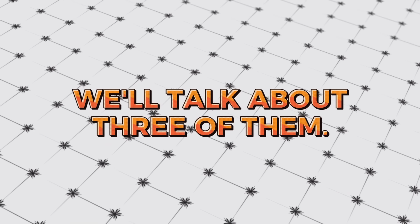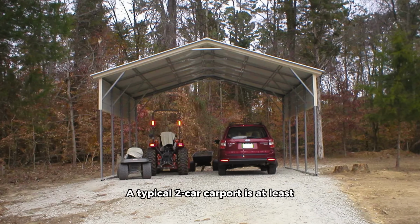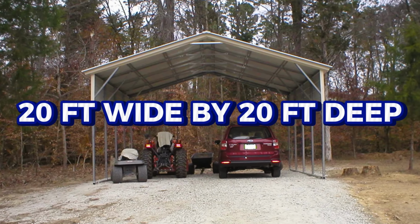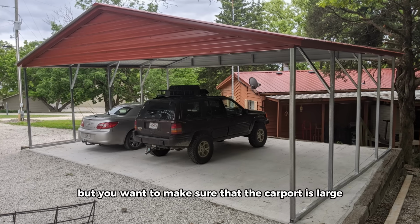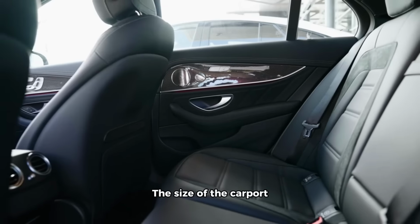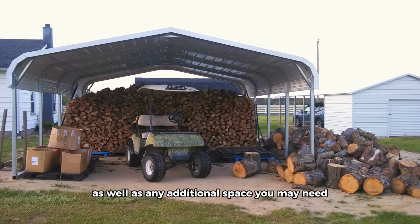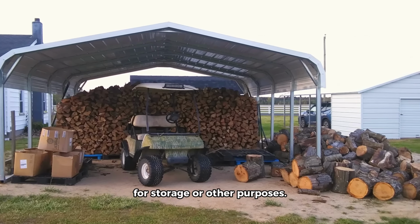We'll talk about three of them. Number 1. Size. A typical two-car carport is at least 20 feet wide by 20 feet deep. But you want to make sure that the carport is large enough to accommodate both of your vehicles comfortably. The size of the carport will depend on the size of your vehicles, as well as any additional space you may need for storage or other purposes.